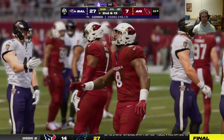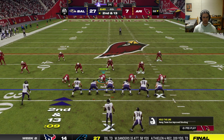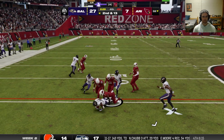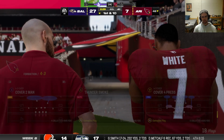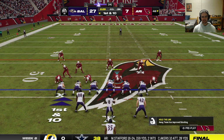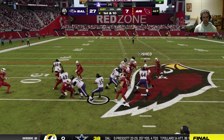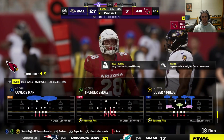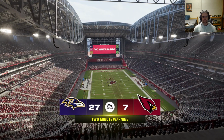Nice TFL there by Ojolari. 2nd and 13 for Baltimore. Handoff, and Singletary again, wide open running lane. Picks up another 1st down. And Kaiser White is down. Hopefully he'll be alright. I mean, I don't think he was going to be the difference maker in this game, so. Another handoff. This time Edwards close to breaking a touchdown there. But that should bring it to the 2-minute warning. 2 minutes left. Ravens just running the ball out.